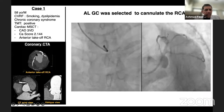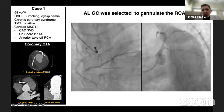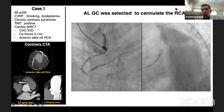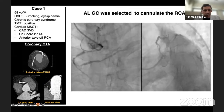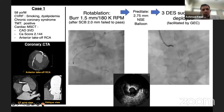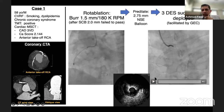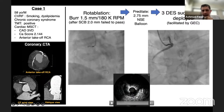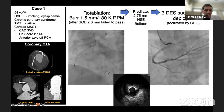So based on the CCTA imaging, an unplugged guiding catheter was selected to cannulate the ostium, and then afterward we did a rotablation after the semi-compliant balloon was unable to pass. And this is the result after rotablation.